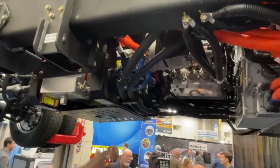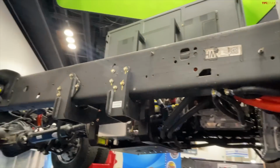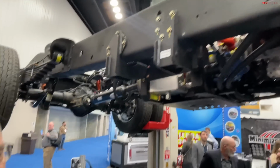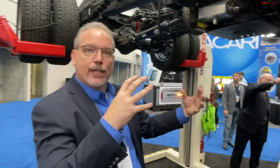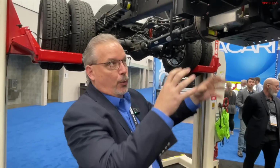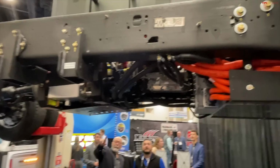So in older versions of our products, these batteries were mounted outside the frame rails, but there's a number of advantages to having them between the frame rails. One is safety, or perceived safety at least. In a side collision, you don't want those batteries to be the first thing to get hit. So putting them between gives them an extra sense of safety, even though the framework we put around them before was very robust, but this is just extra.